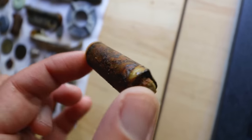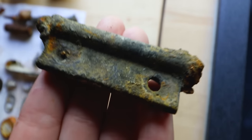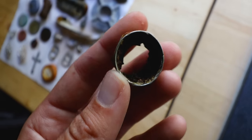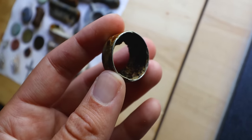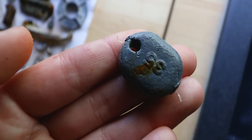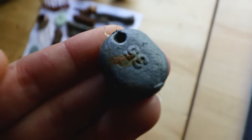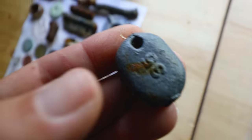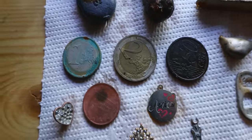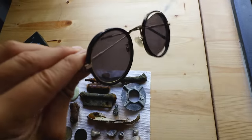I found a nasty battery, a really crusty hinge, a broken hair clip. This was a really disappointing find because when I first saw this, I thought it was a big gold ring. I found a 35 gram lead sinker. It's pretty typical for me to find these at these beaches. A total of €3.55.